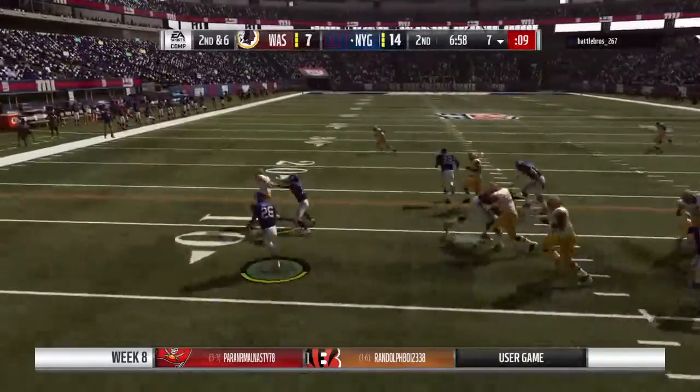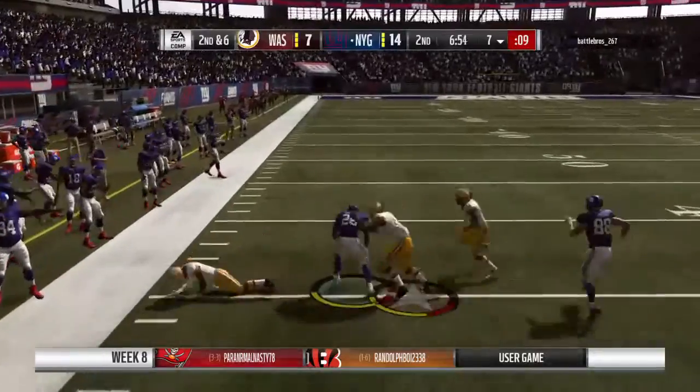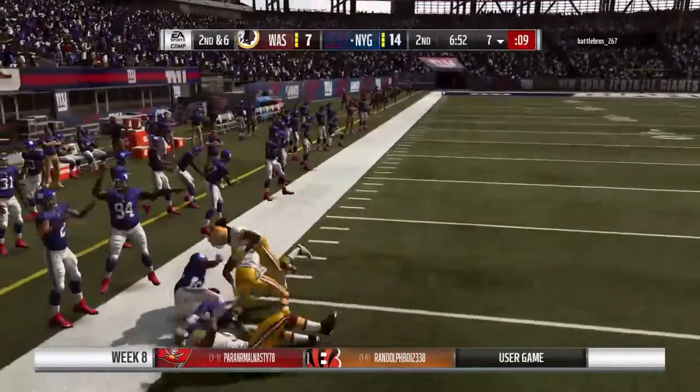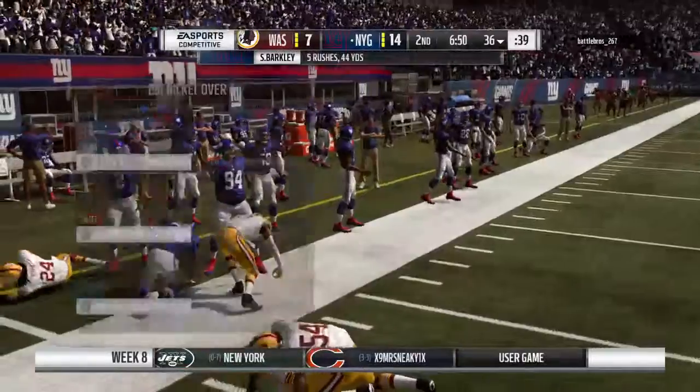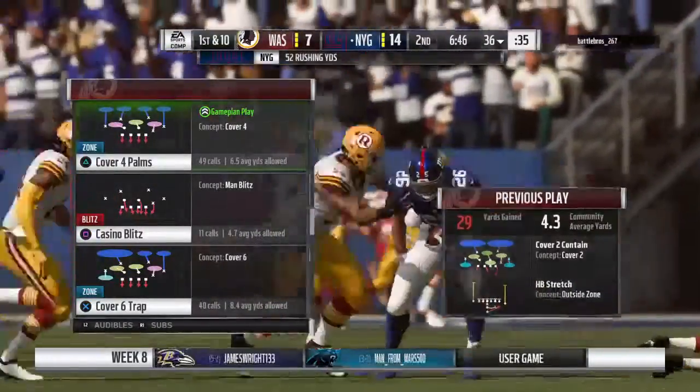On second down, here's Barkley. And way up past the 35 before he's taken down. A big run there, 29 yards and a first.